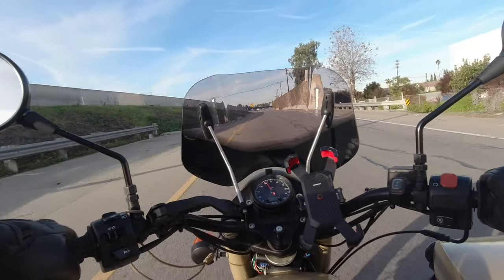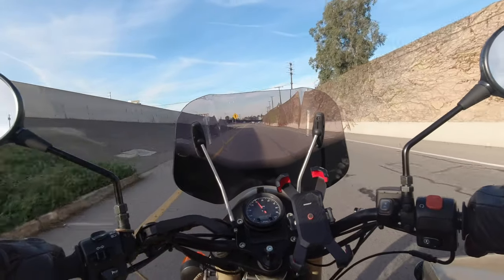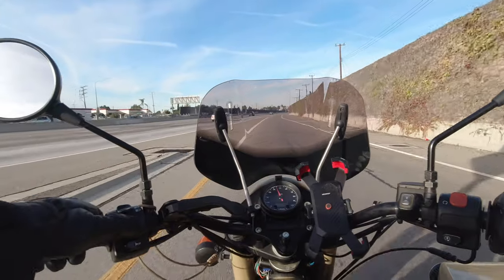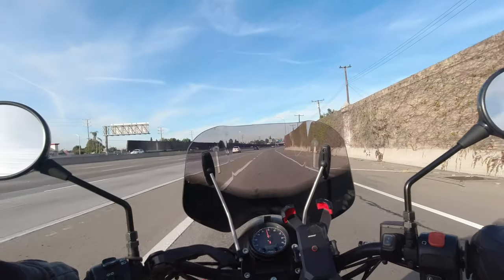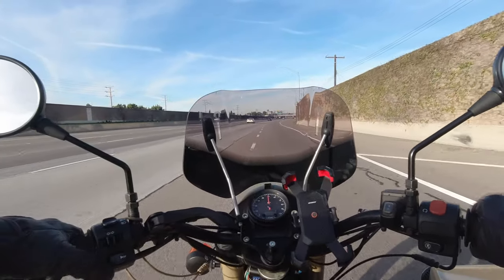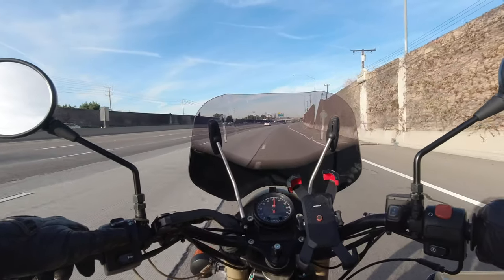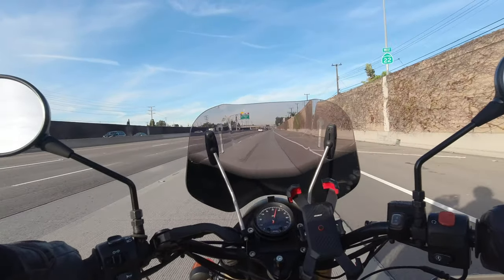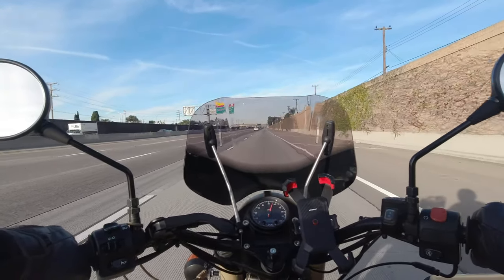And here we go. I try to crank up as much as possible. This is not the fastest bike, so it takes some time to get on the freeway. I look to the left, put the signal on. And I'm on the freeway. Yay!